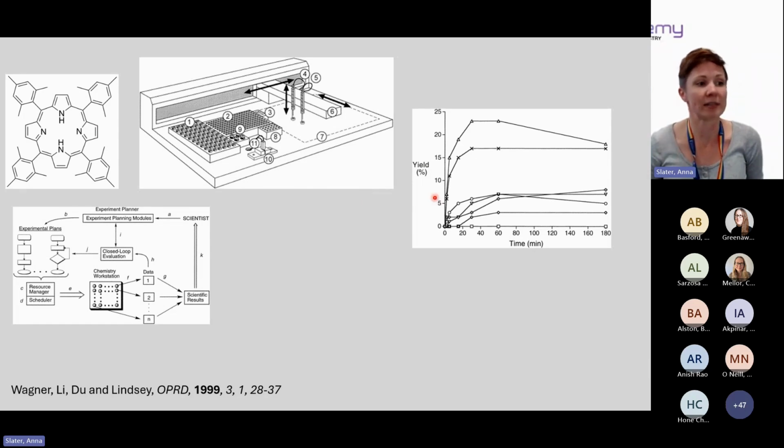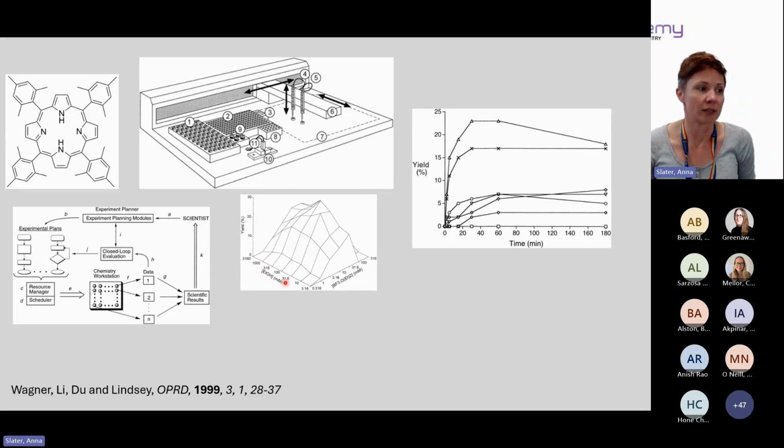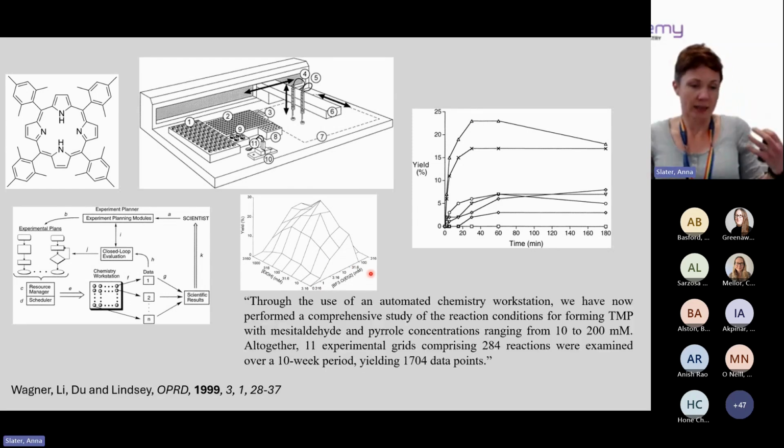So they looked at very similar things. They plotted porphyrin yield over time. They plotted things like using different solvents, different quantities of your acid catalyst. And they did a really comprehensive study of these conditions to forming this trimesityl porphyrin. They did 11 experimental grids, 284 reactions over a 10-week period, 1,704 data points, and they did not increase the yield of the porphyrin. And I say that not because this is a bad experiment.